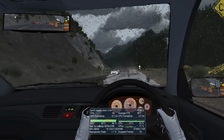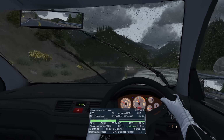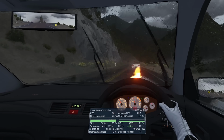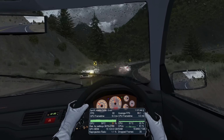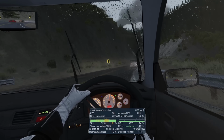I threw even more at it. So I put a full field of traffic with a big open-scale world map in AC as well. So I really did throw absolutely everything I could at it to try and make it fail. And even still, it was very rare to get a dip below about 90 frames per second. So I'd say in the case of AC, the 4090 is enough to take full advantage of any of these headsets that we see here. And that did actually quite surprise me.